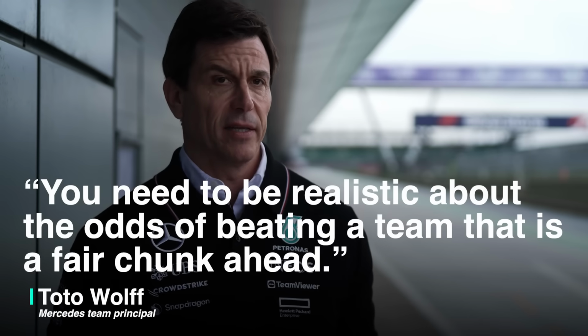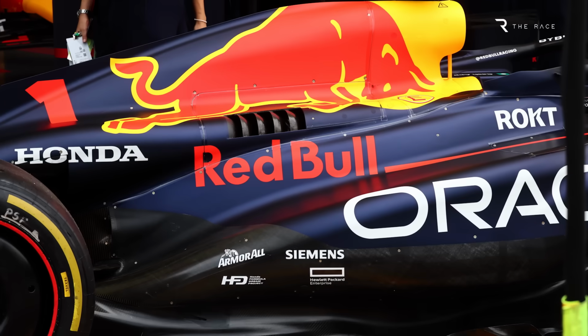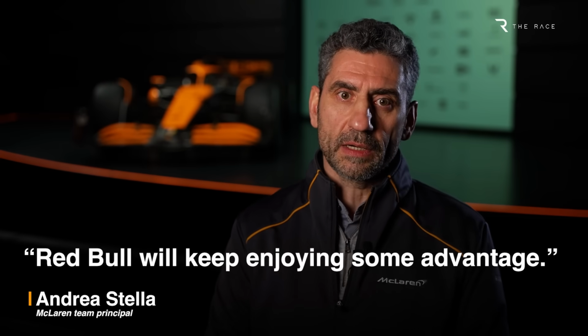On top of its domination, Red Bull's success came despite minimising the development of its RB19 through the year. And McLaren boss Andrea Stella is adamant that means Red Bull will keep enjoying an advantage given the focus it was able to give the RB20 last year.